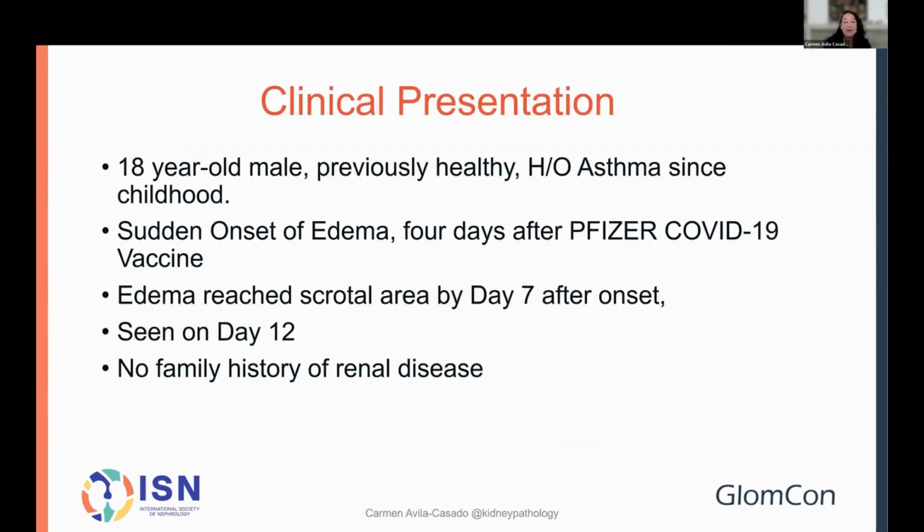Going back to our index case, this is an 18-year-old male, previously healthy. He presented with a sudden onset of edema 4 days after Pfizer COVID-19 vaccination. He had a past history of asthma since childhood. The edema got worse at day 7 after the onset, and the patient was seen at day 12 by the referral nephrologist. The patient has no family history of renal disease.